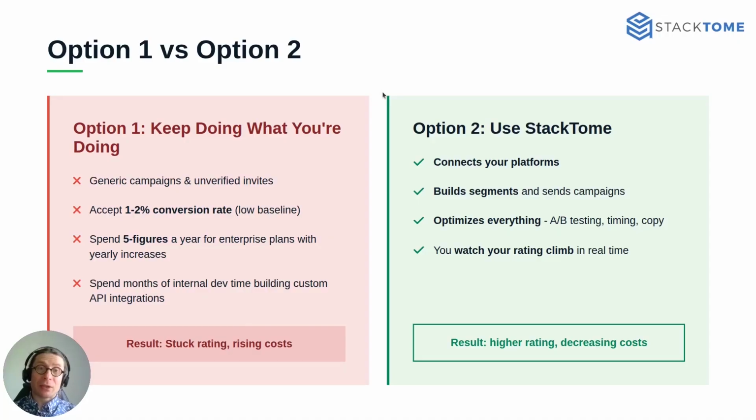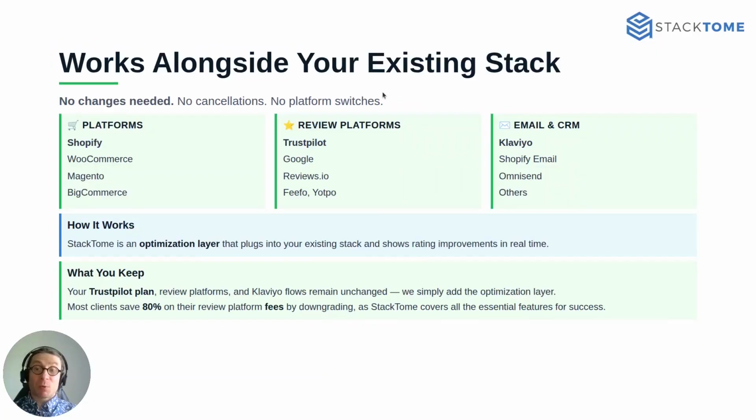And option 2, you can use Stacktom, where we optimize those 4 steps that I showed you, like segmentation and A/B testing, and you can A/B test everything, and usually in the first 30 days, your rating goes up while costs decrease. This works alongside what you already have, so you don't need to cancel your Trustpilot plan, change how your orders are structured, or create any additional flows. Stacktom just works on top of your existing setup.